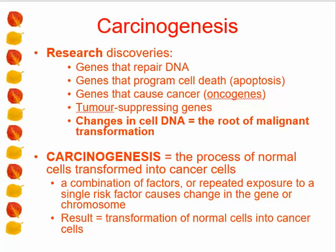So all that money to cancer research, all the Princess Margaret Hospital lotteries and things are doing all kinds of research to see if we can figure out what triggers cancer, right? A lot of it is genetic. There are genes that repair DNA. If that DNA is not properly repaired, then there's going to be problems. So what causes the gene that repairs the DNA to malfunction?